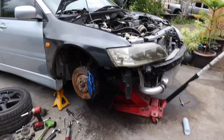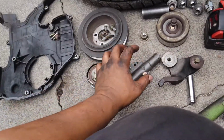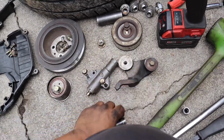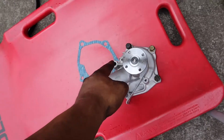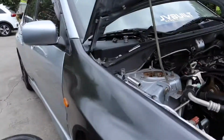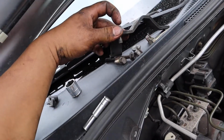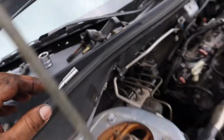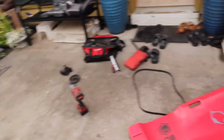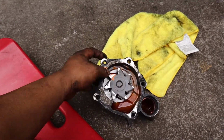So we did have to take a couple of things out because they were in the way of the coolant pump. We had to take the hydraulic belt tensioner, take this piece off, and then there were 5 bolts. 1, 2, 3, 4, 5, and a bracket from the alternator. You got 1 short bolt, or actually 2, and then 1 long bolt right here, and then you can go ahead and pull the coolant pump out of the way. That is crazy how that even happens.